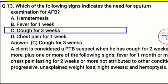A client is considered a pulmonary tuberculosis suspect when he has cough for 2 weeks or more, plus 1 or more of the following signs: fever for 1 month or more, chest pain lasting for 2 weeks or more not attributed to other condition. Progressive unexplained weight loss, night sweats, and hemoptysis are also common symptoms of pulmonary tuberculosis.